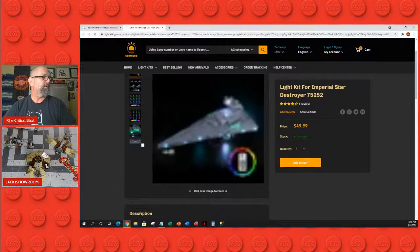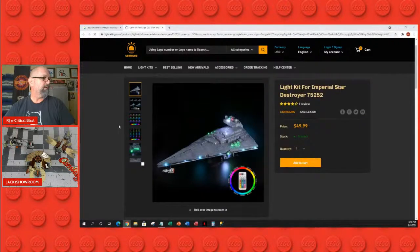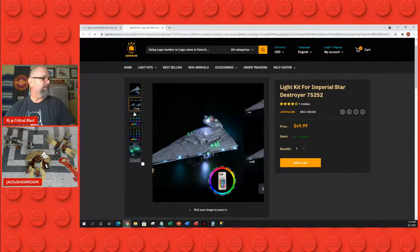You're going to get a lot cheaper. Let me see here. The Imperial Destroyer is a smaller ship, right? It's one of the ones before, it doesn't have that much area to light up, but it's cool. Oh, you can do the whole red, yellow, green option. That would be cool. $49. That's totally doable.